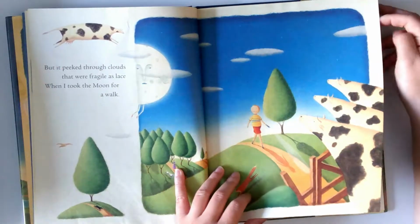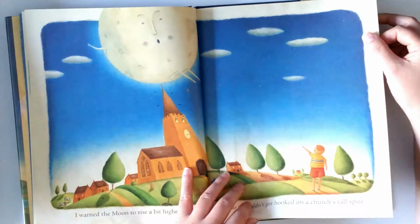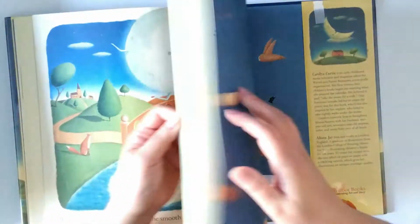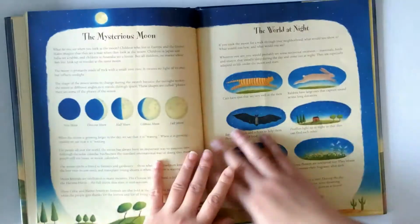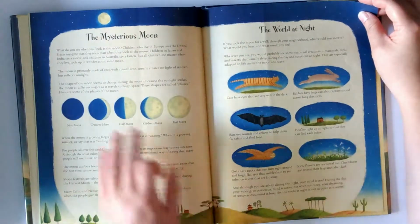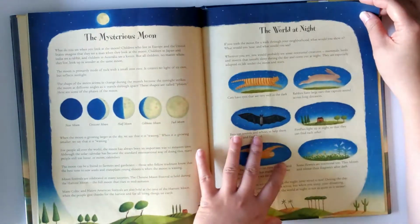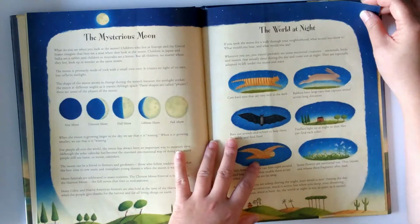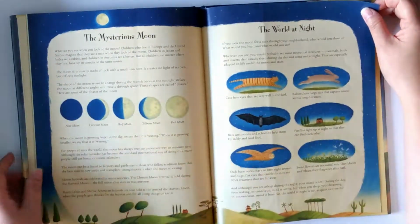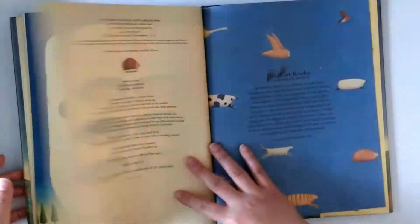The pages are more or less just about them walking and looking at things, but if you look at the last 2 pages, the author gives a little bit more information about the moon and the world at night that Kid and the Moon had observed during their walk at night. A wonderful picture book that is a little bit of a science and nature book that will leave your kids more knowledgeable of the world they live in.